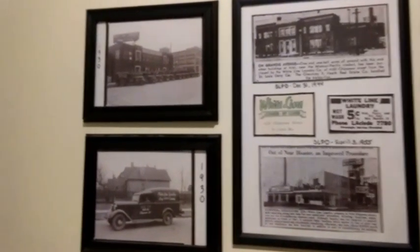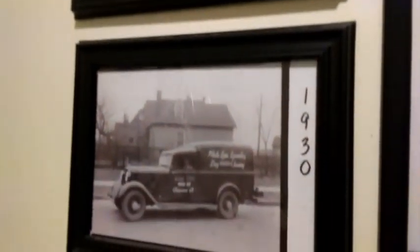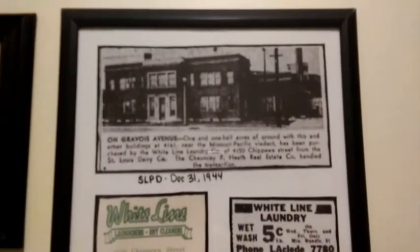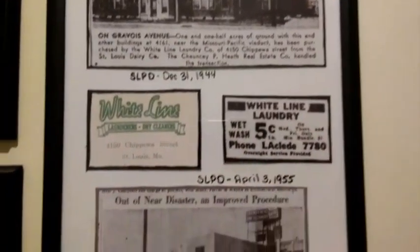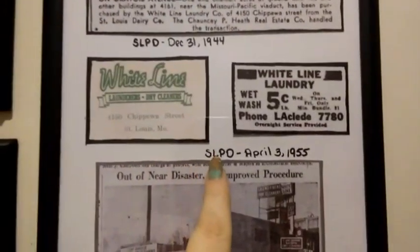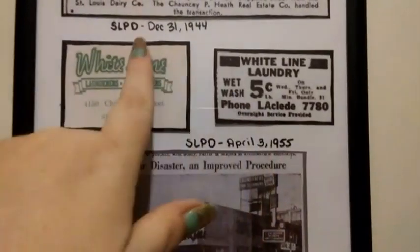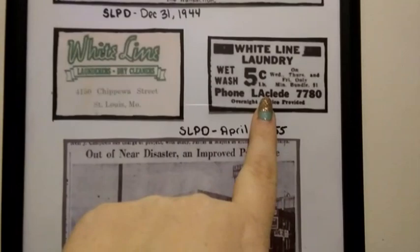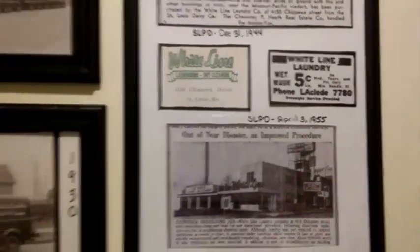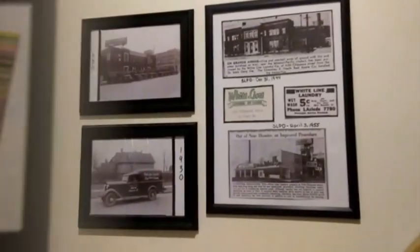These are original photos from the White Line Laundry Company and old newspaper articles and advertisements from the White Line Laundry Company. I went online and found them, and as you see, I wrote where I got it from, the St. Louis Post-Dispatch, and the date that this issue was, and the same with this one. This is an old business card, and this is an actual ad for White Line Laundry that was in the newspaper. So I decided to hang those up in here.